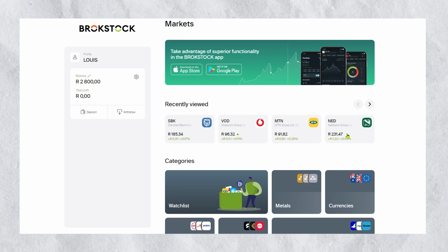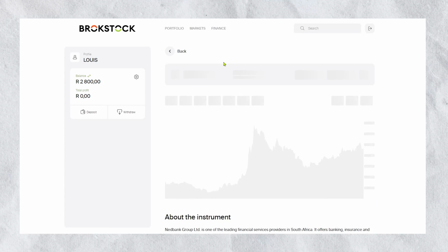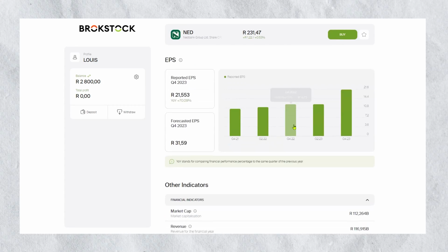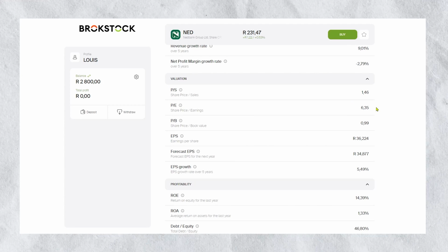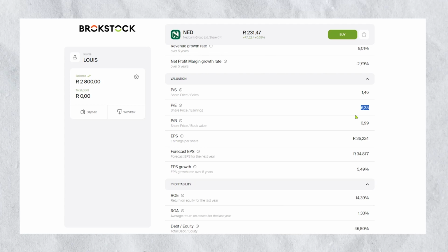We can compare a banking stock with another banking stock. So if I go back and click on Nedbank, from the recently viewed stocks, just to make things simpler, and go to the indicators tab and scroll down to its valuation tab, we can see that Nedbank has a PE ratio of 6.35. So Nedbank's PE ratio is actually lower than Standard Bank's.